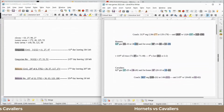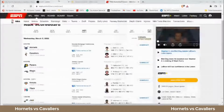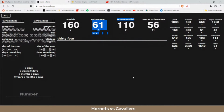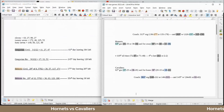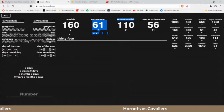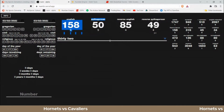Hornets, they can get their 34th loss for the season in their 34th away game. Today is the 61st day of the Gregorian calendar. 34 written out sums to 61. Today is March 2nd, written 3/2, a day with 27 date numerology on the Gregorian. 27 written out sums to 125. And the number 32 written out sums to 158.